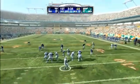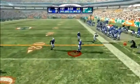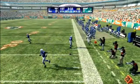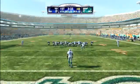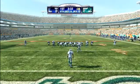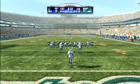Back to pass. Throws right. Bats it away. And the pass was knocked away at the last minute. Well, at the end of the game, you go back and you basically say what happened on third down, and you have a pretty good indication of how that game came out. Good play by the defense.